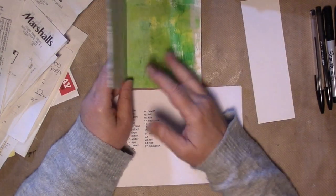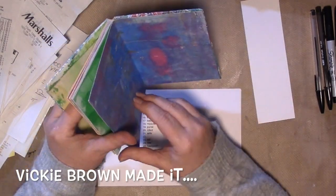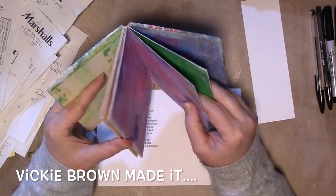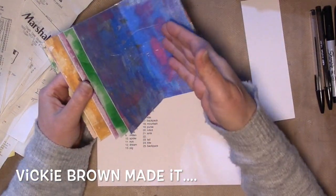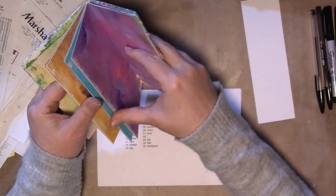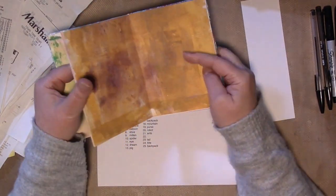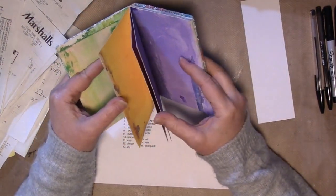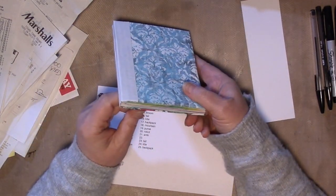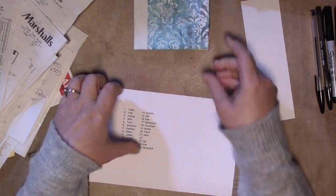So I have this little junk journal here. I don't remember who made it. Generally, when someone sends me a little junk journal, I try to put a note in. They usually send a note with it and I try to tuck the note in the journal so I can remember who sent it. I didn't evidently do that with this one. So if you're watching and you're the one who made this, let me know. It has just a few pages, which is great. And so we are going to work on adding artwork to this journal and making it our own.